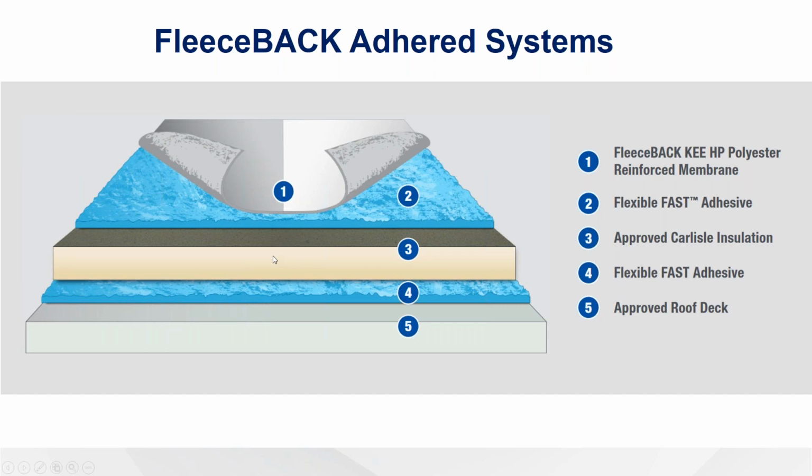And then real quick, another benefit of using the flexible fast, if you were to adhere the insulation, for example, is on difficult deck types. So like gypsum, tectum, structural concrete, for example, flexible fast can be an easier application on those particular decks. So just to make that point.